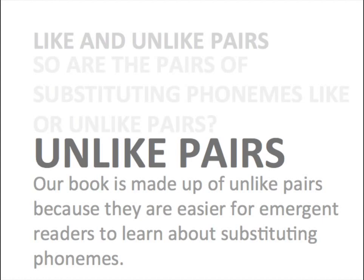So basically this just means that our book, There's a Walk-It in My Pocket, focuses on unlike pairs. That way, emergent readers don't have to try to make distinctions between the like pairs, and instead, they can focus on learning that once you change one phoneme in a pair, the word changes meaning, going back to our example of bat and cat. Those are unlike pairs because they're easy to say, so the children don't have to focus on trying to pronounce those words. They can just focus on the fact that the word is changing meanings.